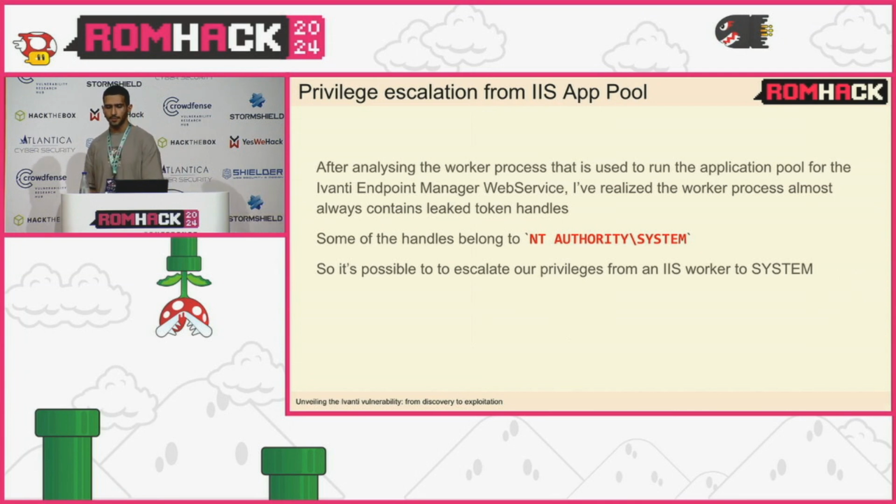In order to get around that, I realized that the IIS worker that Ivanti has configured, in the same worker process, has access to a lot of tokens. And there's a lot of handles which correspond to tokens that I have privilege to swap with my own token. And one of those tokens belongs to NT SYSTEM. This is a flaw in Ivanti. This is not patched because they didn't really care about patching this one. You can't really say they can patch against it, I think. I mean, they can, but they really didn't care about this one.